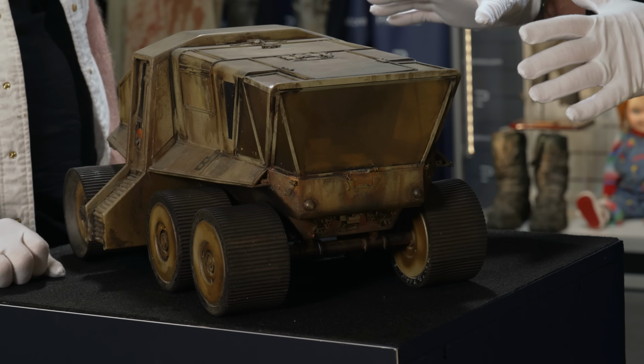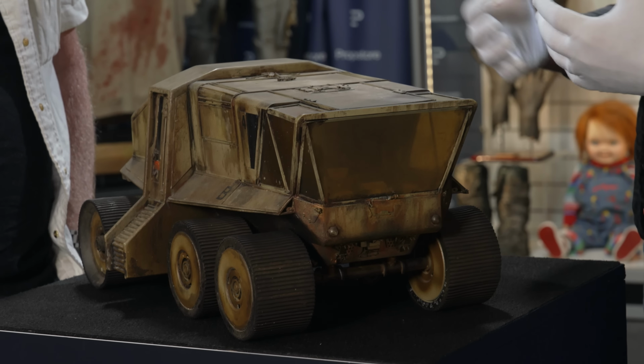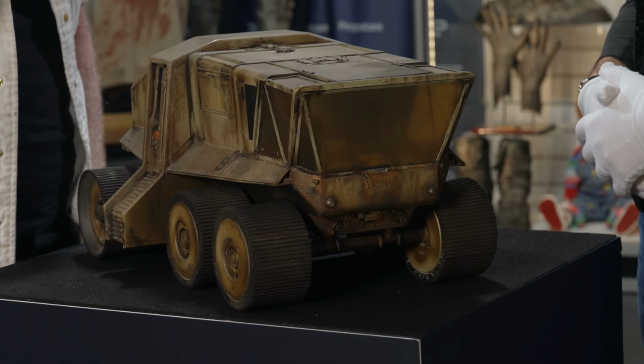I mean, just the paintwork alone on this is astonishing. The detailing that you got, the distressing work that's on here. It really feels aged and worn down, doesn't it? I agree. It's beaten up. Spectacular aging, and I have a theory about the aging, but I wanted to talk about one thing first.